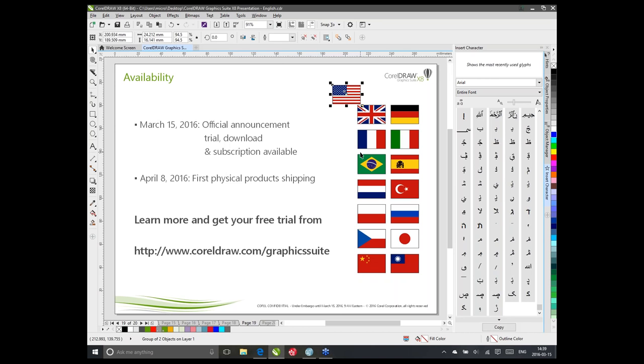The first physical boxes, for those who prefer to get a physical box, will ship in early April. We're hoping to bring this date in a little, so it should be around April 5th is what our goal is right now. And as of right now, you can get a free 15-day trial immediately if you go to CorelDRAW.com/graphicssuite. You'll also find there the reviewer's guide, the version-to-version matrix, as well as a lot more information about this brand new version of CorelDRAW Graphics Suite.